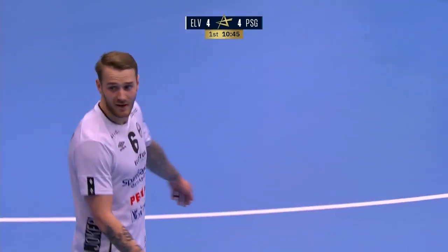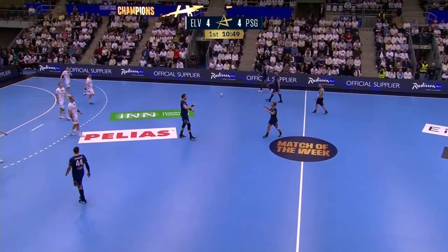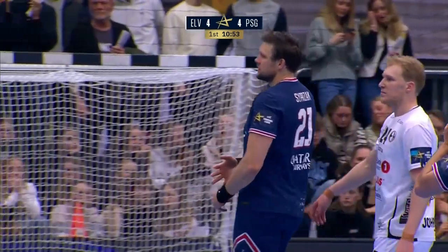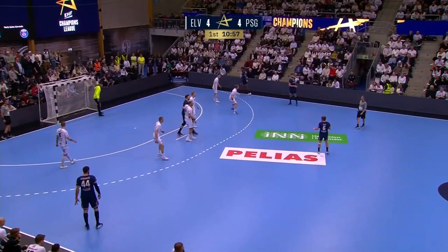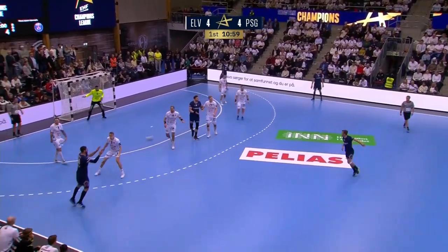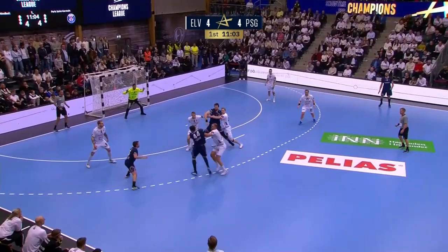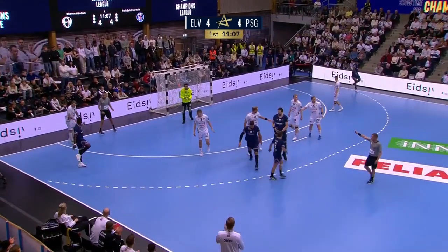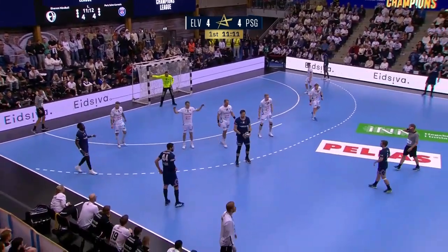Maybe the bit of tiredness there by Sigurd Moen showing, as he's really given his all into these opening 11 minutes of the game. Perhaps a change incoming in the backcourt. But in the meantime, it's PSG back in the attack. Steins has a look up, lays it off to Karabatic. Steins, they're waiting on the left-hand side there, but the pass from Karabatic goes to the wrong man. He's saved by the referee's whistle.